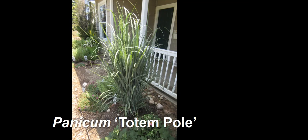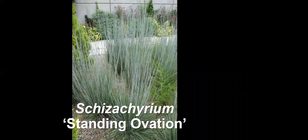So I realize I'm rambling on here, so we're going to keep going at a good clip. And here's a great example of a native grass. This is Schizachyrium, or little bluestem. There's a wide range of varieties out there that are being selected for a more increased blue summer look. Naturally, little bluestem has a little blue to it, but this is extremely blue.